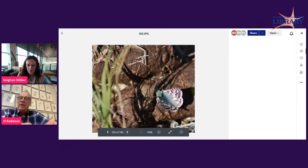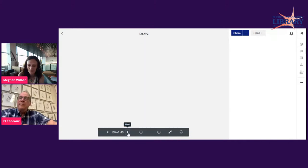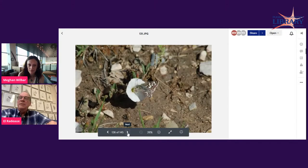And as you see these flying around in your garden, you think it might be a blue because some of them have that blue cast to their body. But that distinct checkered black and white pattern. They're about a quarter sized to nickel sized butterfly. Next. But yeah, I see these, and there's another look at one.